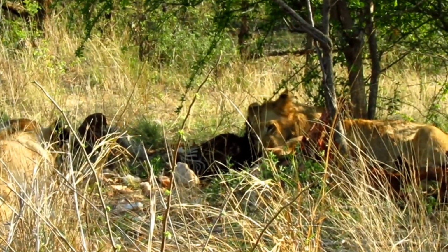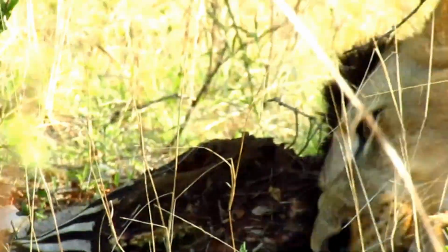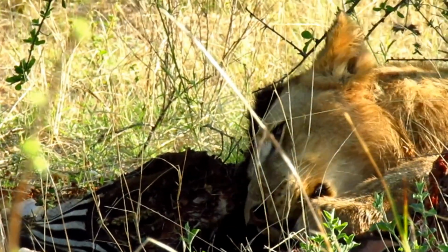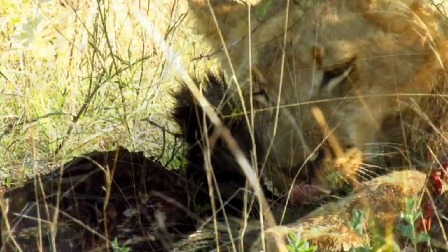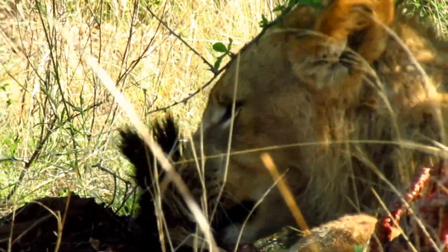Lions killed a zebra during the night, maybe half a kilometer from us, and it looks like the pride had split up. There were 8 of them, so the smaller cubs weren't around, unfortunately, so they missed out on a feast. And this is one of the young males, most likely the one that came so close to the camera on Sunday's video.